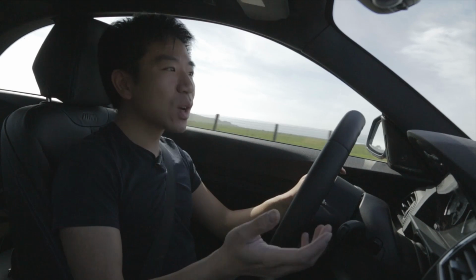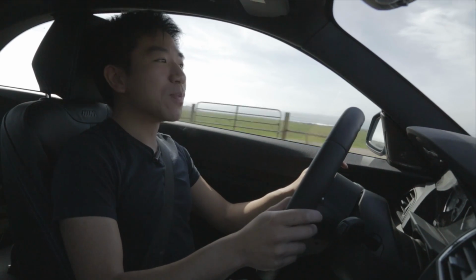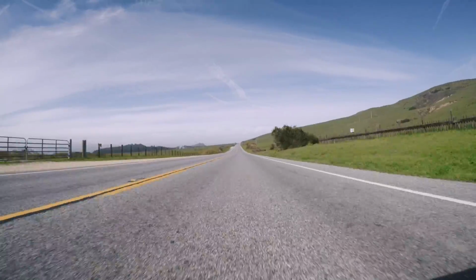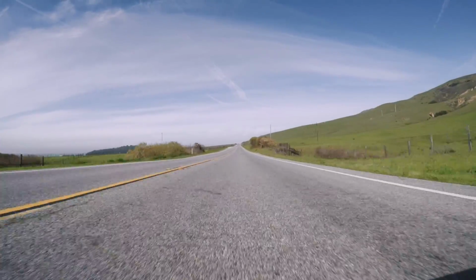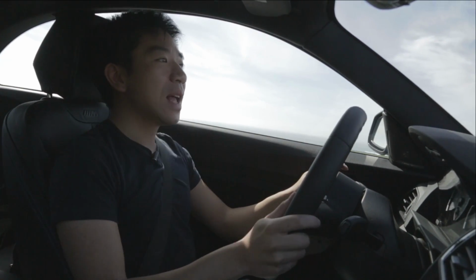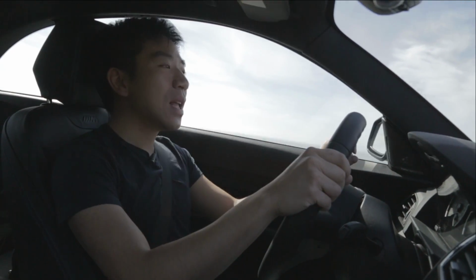Now, as far as the ride goes, it is a firm ride, but I wouldn't say it's unfamiliar to people who are used to M cars or sporting BMWs. You do feel more of the road texture, the way we're feeling now on these pockmarked surfaces, but it's a firm damping, but it still has very good body control. It handles bigger and medium-sized bumps very well, and overall, it just has a very good old-school European feel.